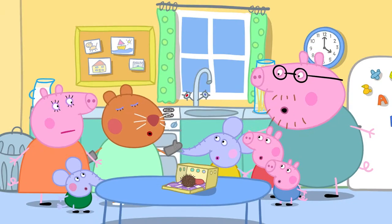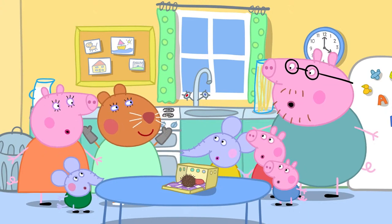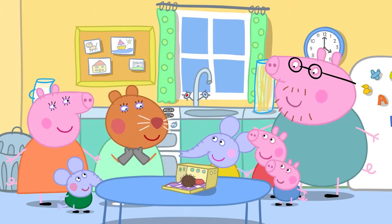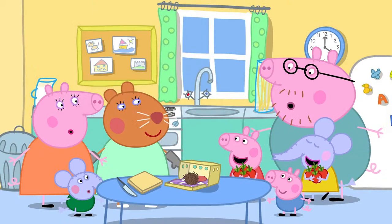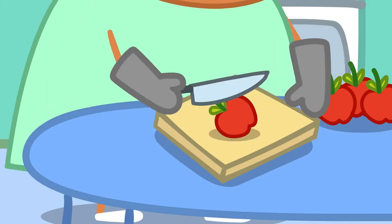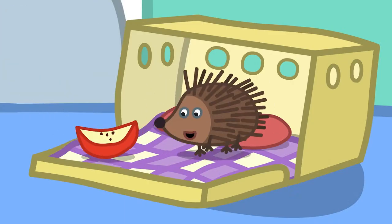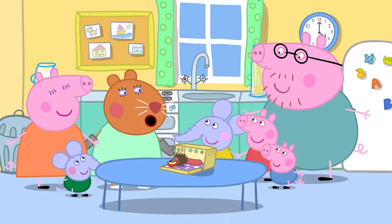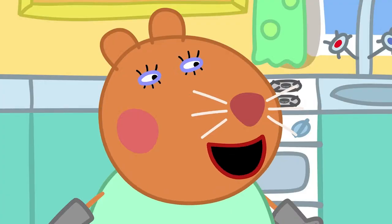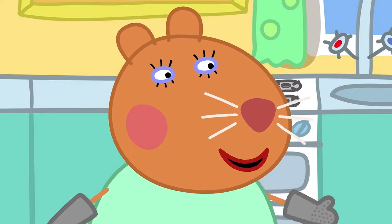If we keep quiet, maybe a little bit of apple will help Prickles feel relaxed. Peppa and Emily Elephant have found more than a little bit of apple. Hooray! There, some food and rest. And we can release Prickles into the garden when the sun goes down.